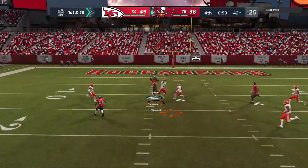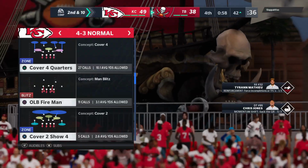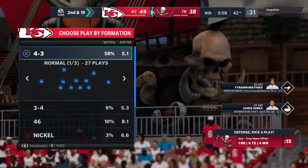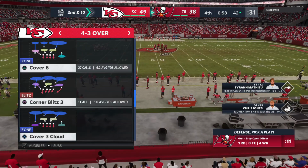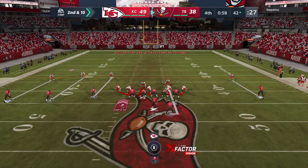Now a desperation throw deep downfield, and he knocks the ball away, and it falls incomplete. Nice job by Juan Thornhill there to get a hand in and break up the play. We've seen that the deep ball's been a part of their game plan all afternoon, but they've had trouble hooking up on it, unable to successfully find the end zone over the top. Brady's incompletion on 1st down leads to a 2nd and 10.